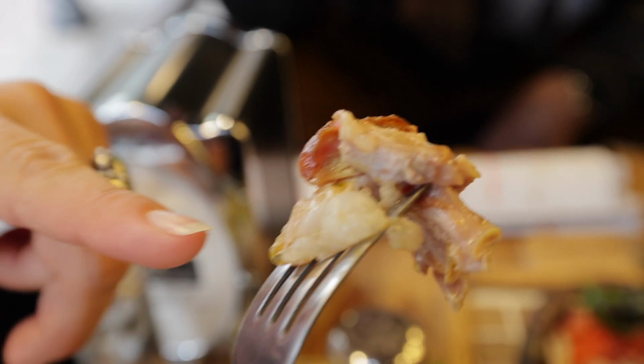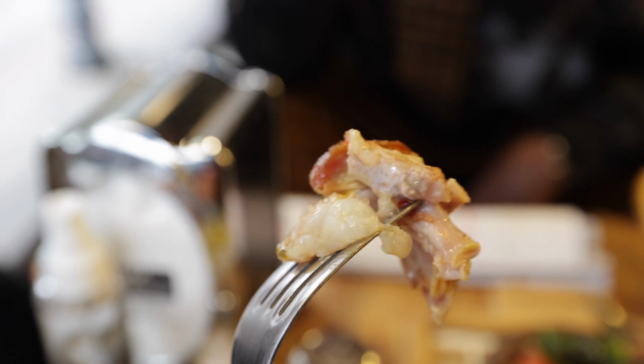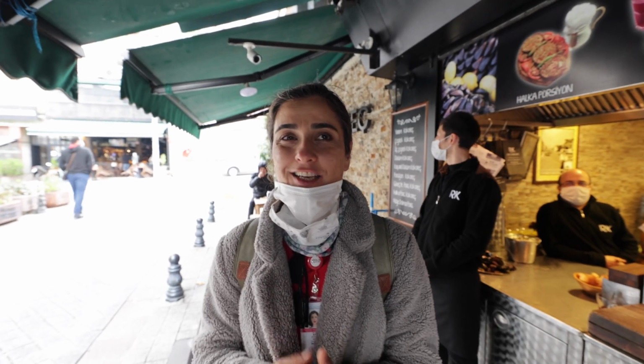Sweetbread is the fatty part of the intestines, which is actually considered a delicacy in France that is super expensive. It's a little crunchy. You can taste the cartilage a little bit. But you psych yourself out?